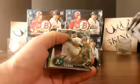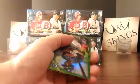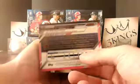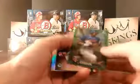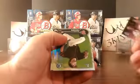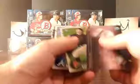Kathy is a Seahawks fan. Seattle fan, all right. So. Nick Gordon, green refractor for the Twins. Austin McFalcon, go hitter. 62 of 99. Well, that was upside down.